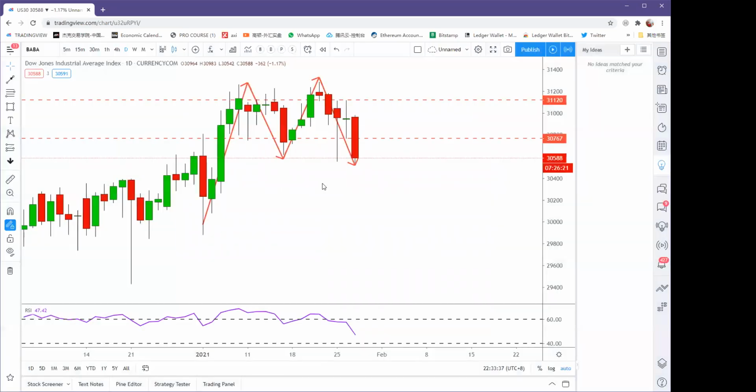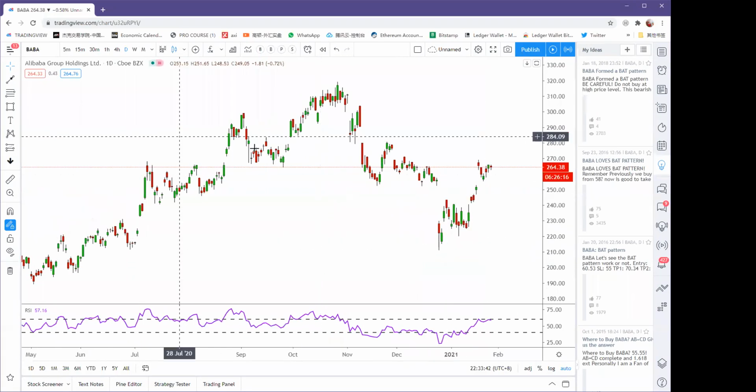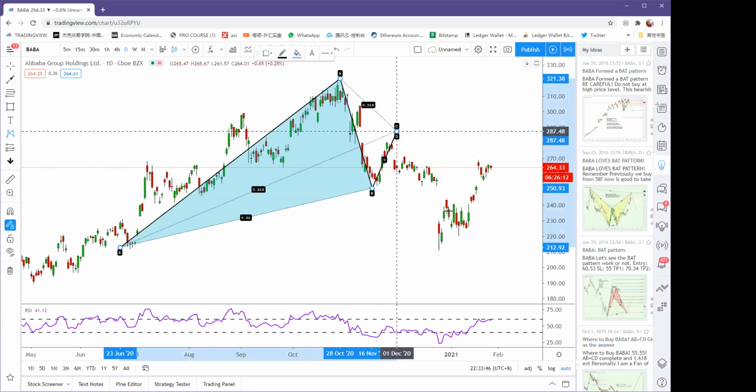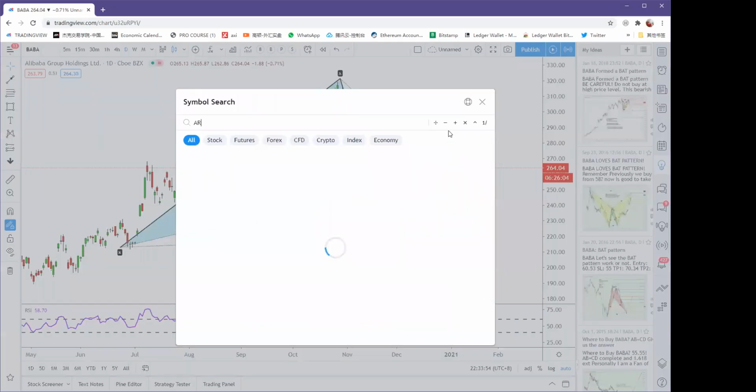Look at Baba. Baba is doing good at 220 level. This harmonic pattern, a bat pattern, can give you a very good entry at about 222, and you can aim for 264. Okay, and look at Tesla.